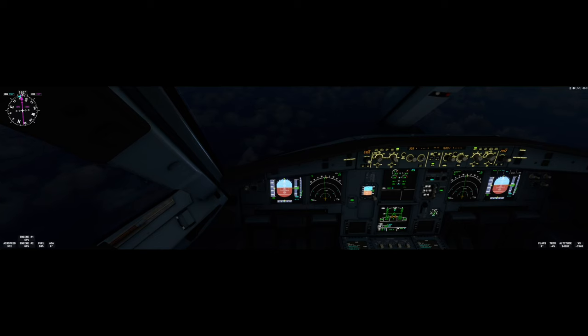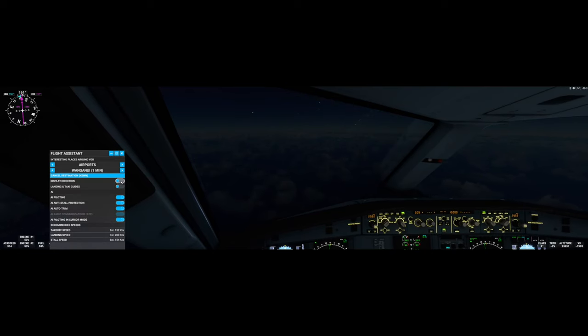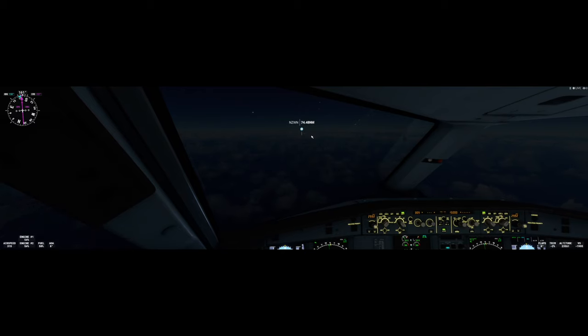Okay, so we've got the command to descend to 15,000 feet. So we'll head it down to 15,000 feet now. I'll put a little landmark in here so you can see where Wellington is. Only 74.48 nautical miles left to go.